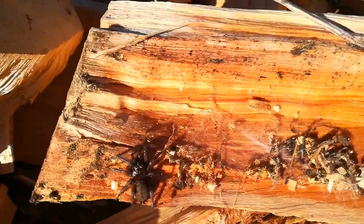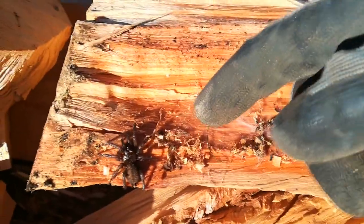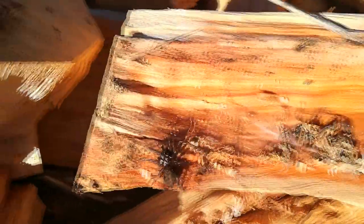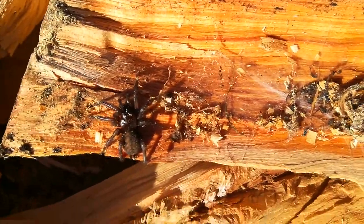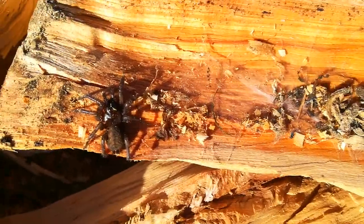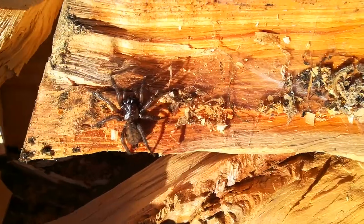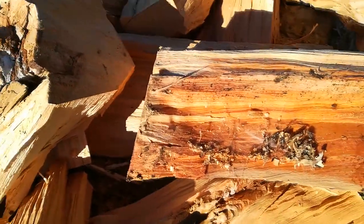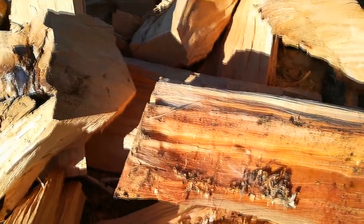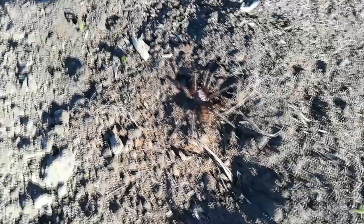These guys like to hang out in the rotting wood. They are tunnel web spiders, similar to the Australian funnel web, except not nearly as deadly. Well, not deadly at all. Apparently they can deliver quite a bite, but it's not really that bad. Pretty creepy when you're splitting wood and you come across one of those. Apparently Shelob from Lord of the Rings was modeled after one of those tunnel web spiders.